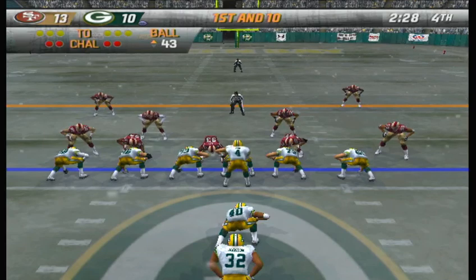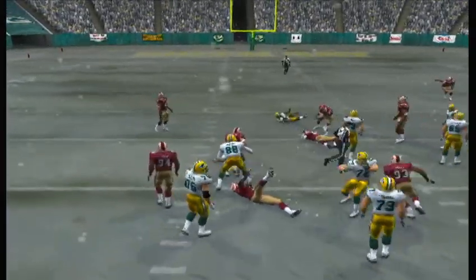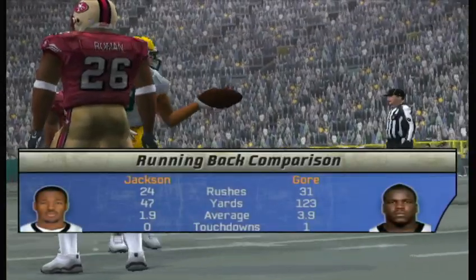Out of the I formation. Driver in motion. Give it to the halfback. Young is there on the stop at the 40. Jackson at the delayed handoff and gains about 3.